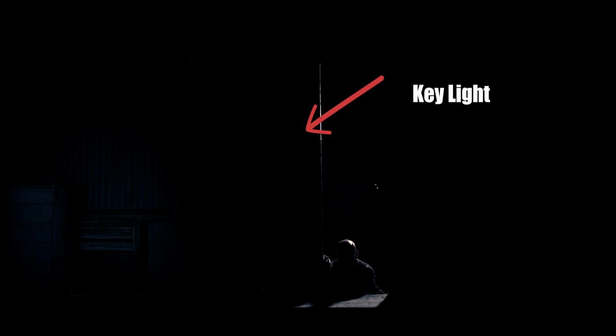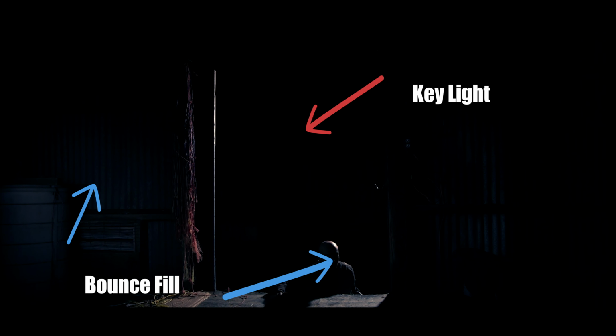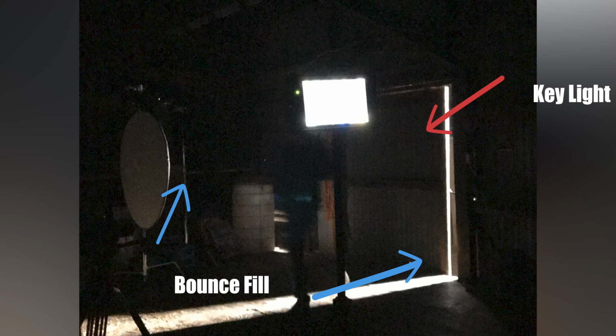To get around this, we used some bounce lighting techniques. Notice the walls of the barn on the left and the right side. They start pitch black, but once the door is opened, they illuminate a little bit. That's actually two reflectors bouncing our single source back into the frame, one on the left side and one on the right side.